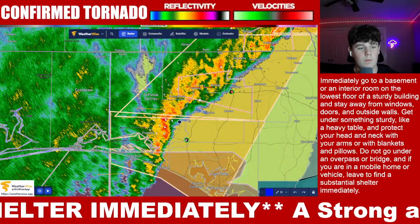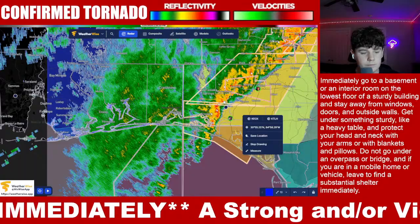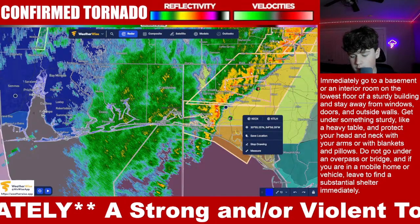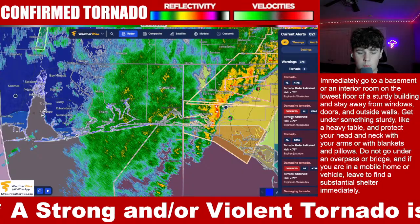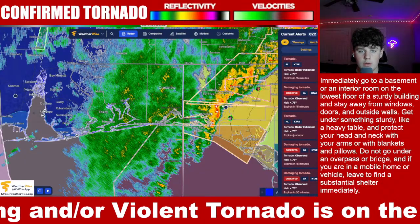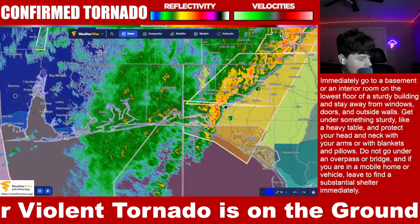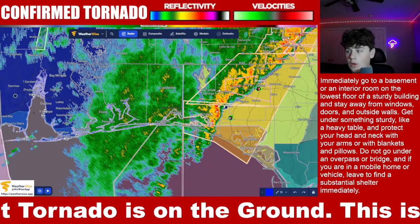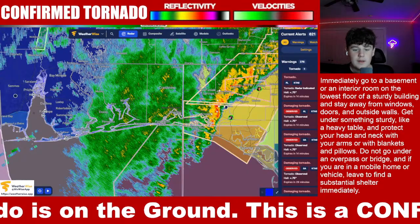Okay, this rotation sort of gone away, but we've got multiple observed tornado warnings as well as regular tornado warnings. Let me tell you the exact count here, if I can get it pulled up. Okay, so we have 1, 2, 3 observed tornado warnings with 2 regular tornado warnings. But there's 3 confirmed and 2 regular. So just make sure to be prepared. Oh, new tornado warning has been issued. Another new tornado warning has been issued. Woo! So many tornado warnings. Okay, so now we have.